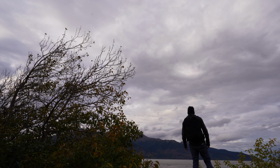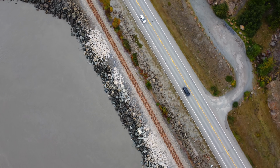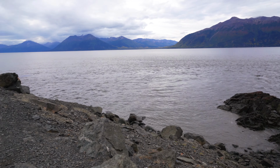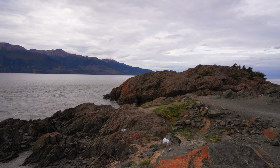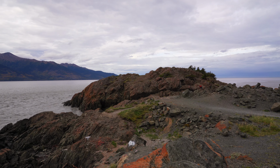There are so many places like this on this highway going from Anchorage south all the way down to Seward, and there's so much to see. There's so much nature, and there's just so much wide open space and fresh air. It's really beautiful out here. I definitely recommend that you stop by Beluga Point.